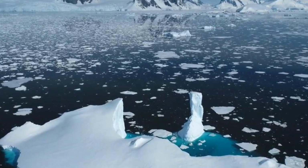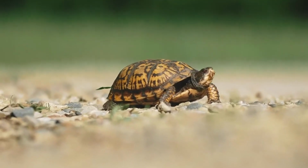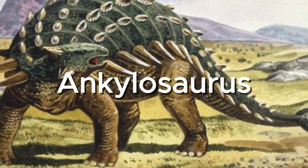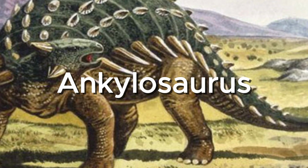Now, I know what you're thinking. What about the dinosaurs? Did they too find a way to replicate the turtles? Of course they did. The ankylosaur, or as I like to call it, turtle on steroids. This beast adds yet another chapter to the story of turtle-like evolution.